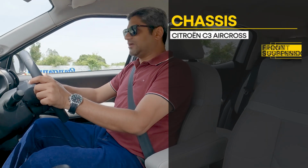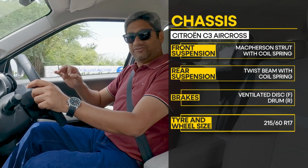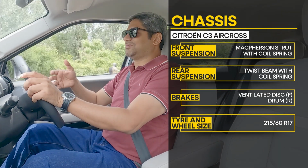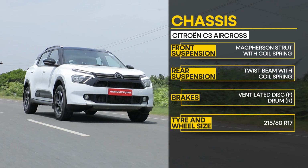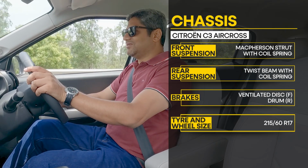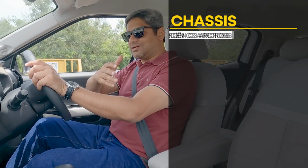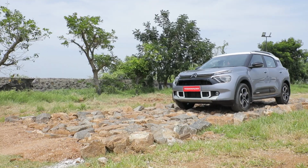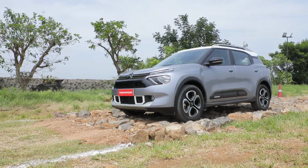Citroën clearly says that the C3 Aircross is an SUV. In my classification, it's not. I would still think this is a crossover, but they did make us drive the C3 Aircross on some little off-roady bits. They had a separate track created, and of course you're going to have the visuals also now coming on the screen.